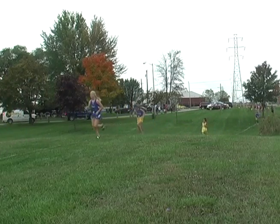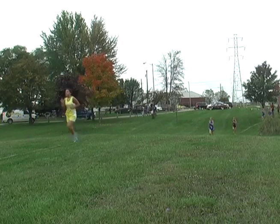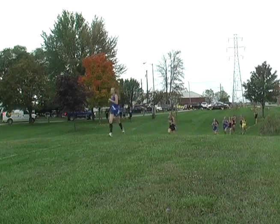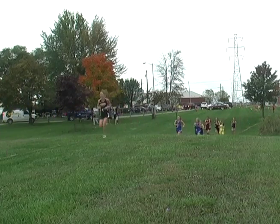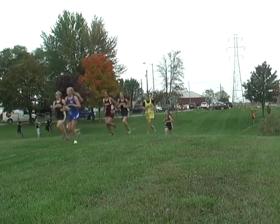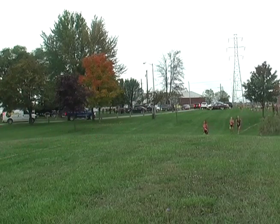Oh, it does. And then the state qualifiers, they go on to the state meet. Where is that going to be held? Michigan International Speedway on November 1st, I believe. That's got to be pretty exciting. I understand the finish is coming back into the middle of the track, and that's got to be a very exciting event to be able to go to.